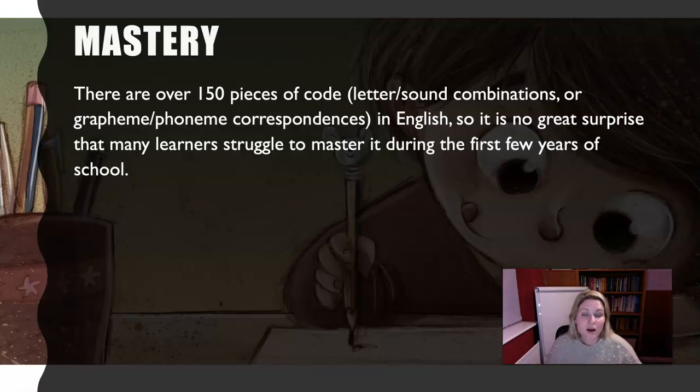Mastery. There are over 150 pieces of code, that is, letter-sound combinations or grapheme-phoneme correspondences in English. So it's no great surprise that many learners struggle to master it during just the first few years of school.